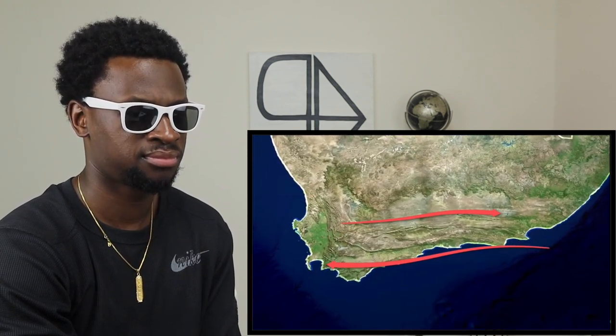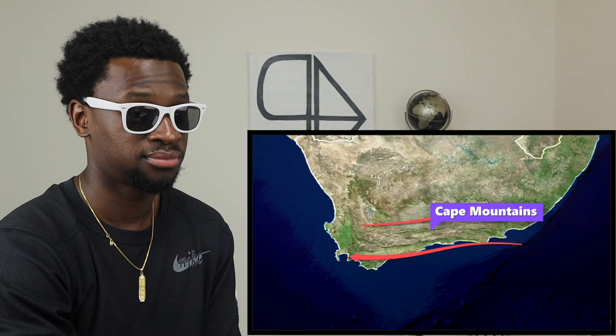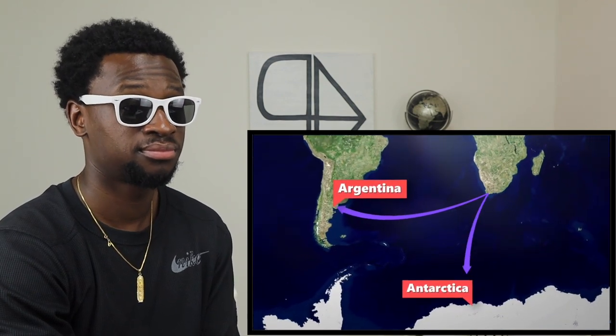If you zoom out a little bit, you'll notice the Great Escarpment has these sharp, narrow, parallel wrinkles at the bottom. These are called the Cape Mountains, which are essentially leftover sediments smashed by contrasting tectonic activity long ago, when South Africa was connected to Argentina and Antarctica in the Gondwana supercontinent. Above these wrinkles, you have the Great Karoo, Namaqualand, Bushmanland, and Kalahari, which are dry, arid, rocky areas, sparsely populated and loaded with rich flora of succulent plants and minerals.